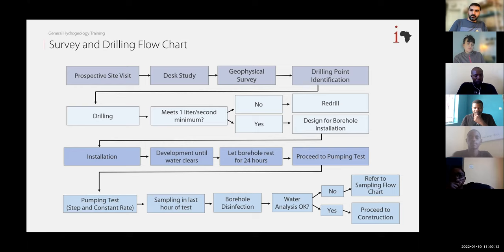Because if you come back after installation, all you can see is a hole in the ground. You cannot really tell how the installation went down, if it was difficult or if it was not difficult, if there's a threat to that borehole moving forward. It's really important for our supervisors to be there.